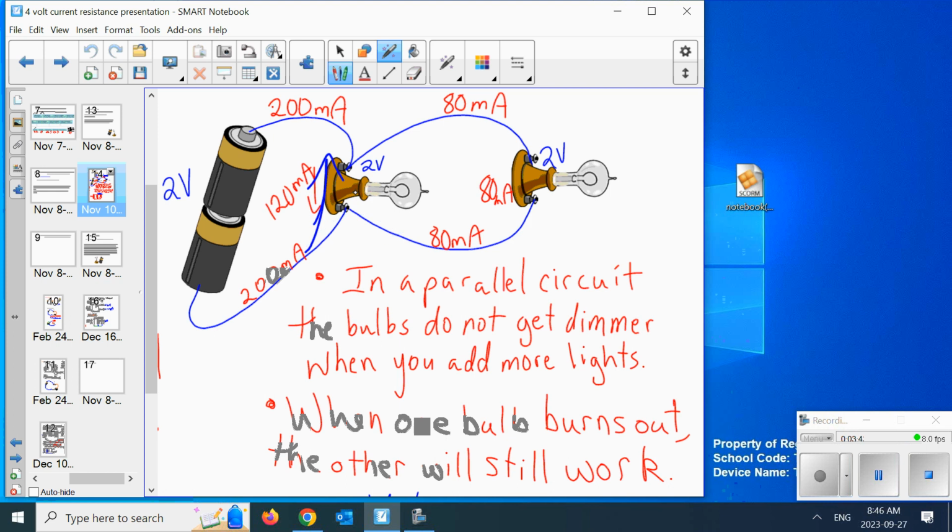In the series circuit, it was the voltage that added up the grand total. They behave differently. There's advantages to both. This is the one we use in our office. Some other things.